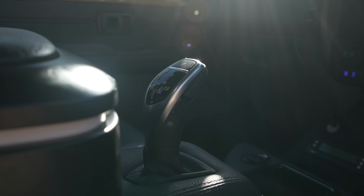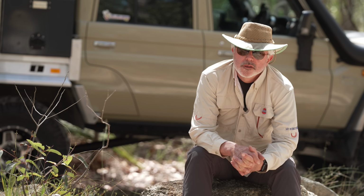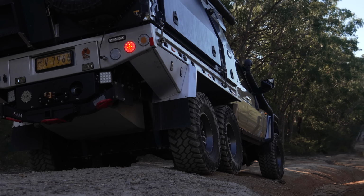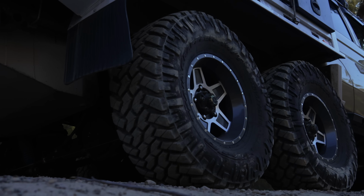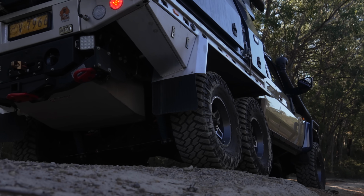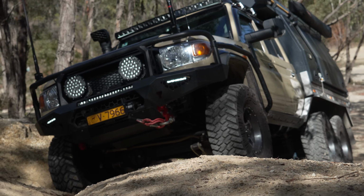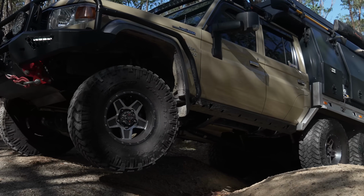The gearbox is an 8-speed automatic from ZF. It's the same gearbox that's used in the Ram 1500 and a lot of other vehicles, BMWs and so forth. And also you have your manual mode. In this particular case, it has a self-learning aspect that the gearbox changes, so it learns how you drive and optimises the changes for your driving style.